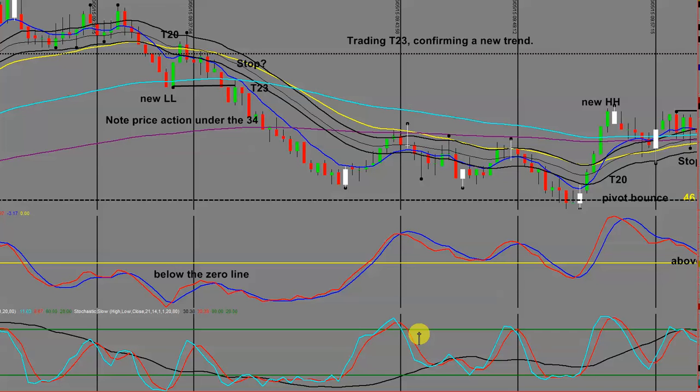Now for T23, it does get you into a trade perhaps later than some of our other techniques will get you in. However, some traders really like to confirm a new trend, and it's a safe way of doing it. So it comes after, and you'll virtually see all of these will always come after what we call our T20. So T20 is one of the strategies we teach in our course.